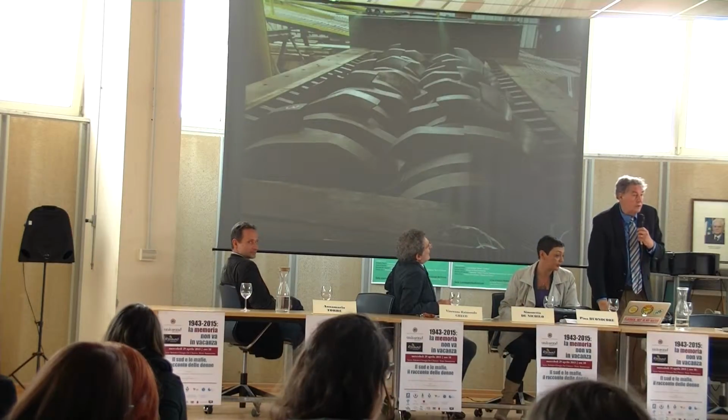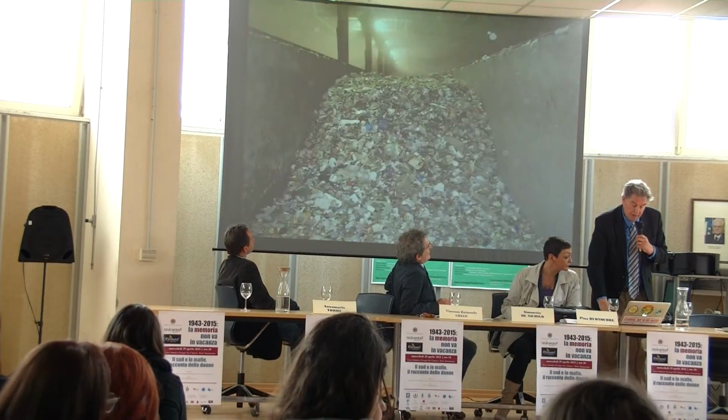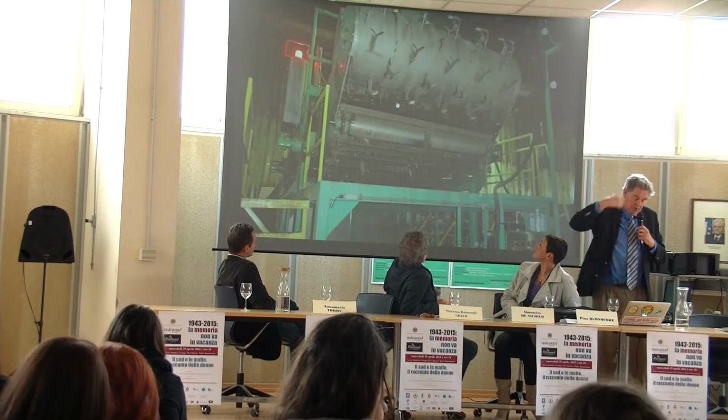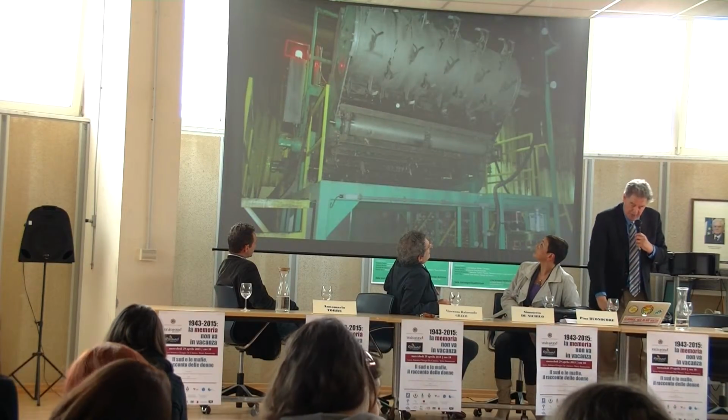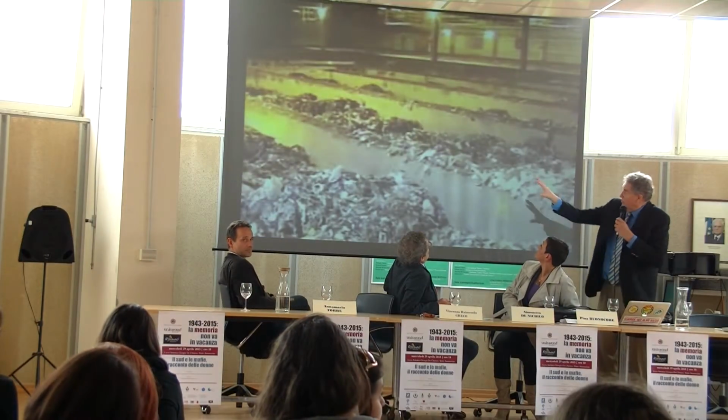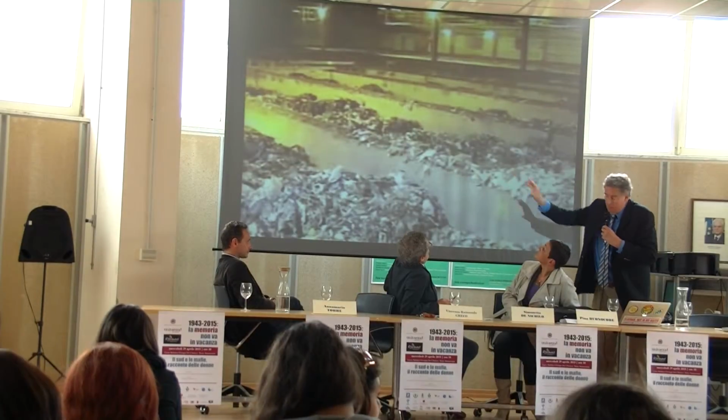And then that material is shredded and goes into long concrete troughs. Machines turn this material and it is composted in these troughs. So this is the material I'm composting here.